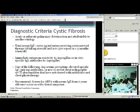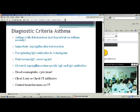Can I pause you for 1 second? Mm-hmm. This is a great simple question. And I would also note the diagnostic criteria in CF.